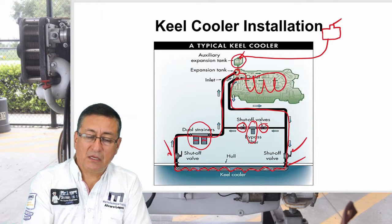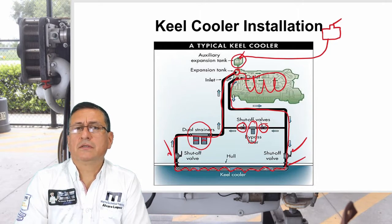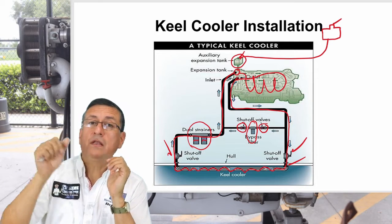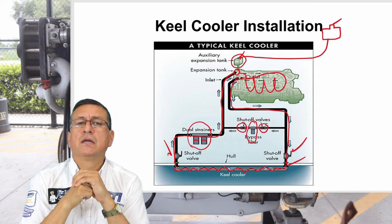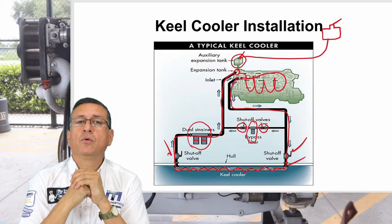Another important function of the strainers is to verify the color of the coolant. It's important that you keep those filters clear in order to check if the coolant is moving, if the coolant doesn't have bubbles. Remember, the enemy of the majority of the fluids is the bubbles, the air, and identify that the salt water is not mixed with the coolant.